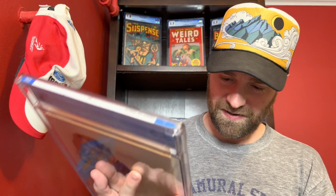I picked up this one raw. I bought this one raw in Heritage. I think they graded this at a 7, but let's see how we did. Whew, 8.5 and white pages. Both undergraded it then. Nice. Yeah, oh man, that is great.